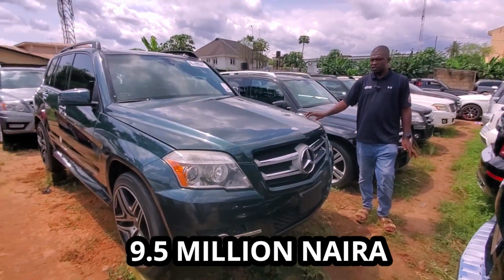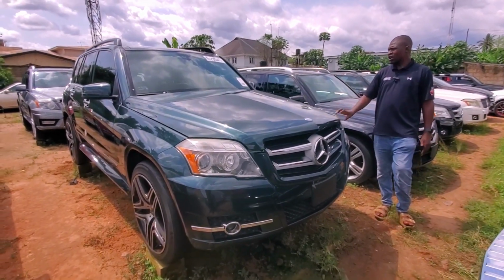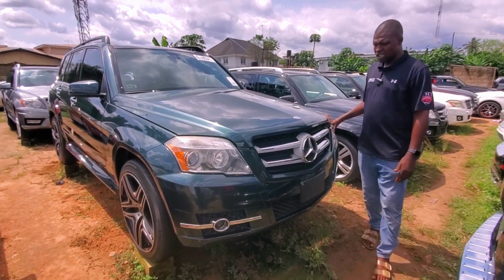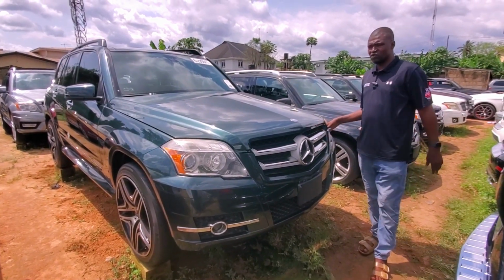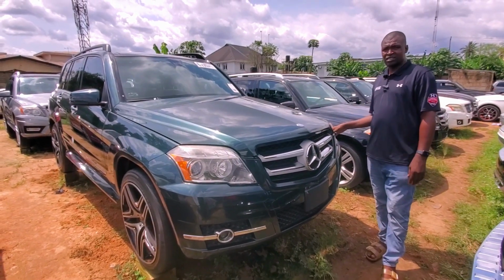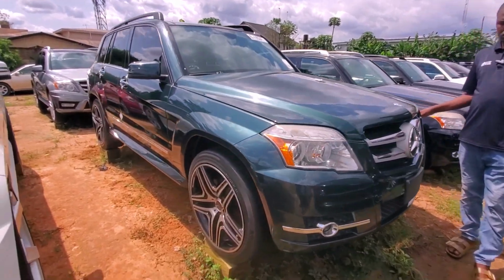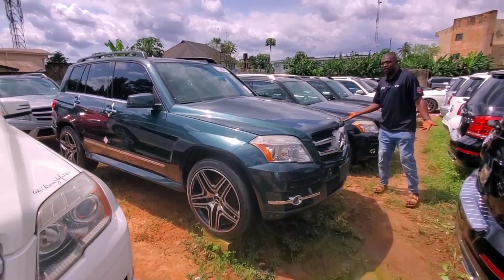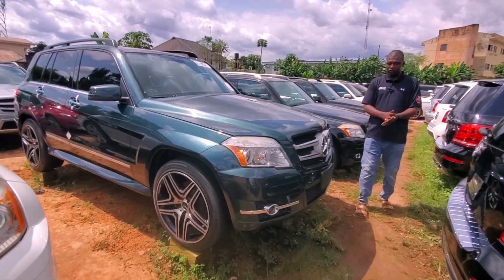You don't understand why? Yes, there is a reason. The owner of this motor is my friend. He bought it from America. He gave me the job to clear and sell this motor. He paid about 2.6 million to clear it and bring it here. But all are 2010.